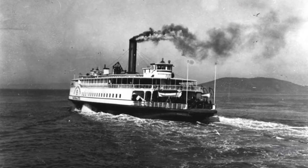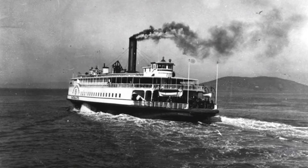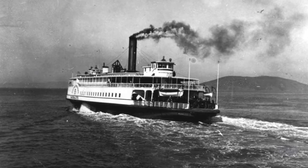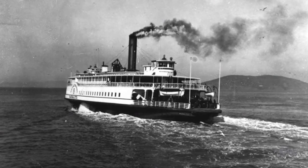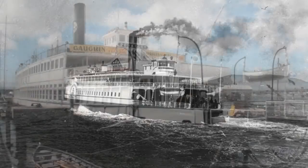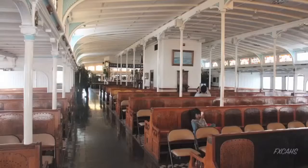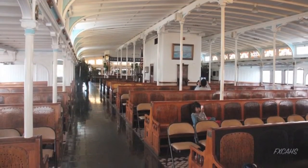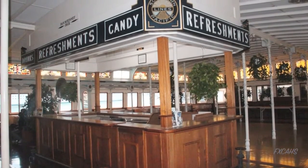Not this particular boat. This is the boat that was tied up in Sausalito as the trade fair for many years. It serves the purpose of illustrating the kind of boat. This was the Berkeley. The Berkeley is now down in San Diego, tied up as a museum piece. If you're ever down in San Diego, go along the waterfront and you'll spot it.